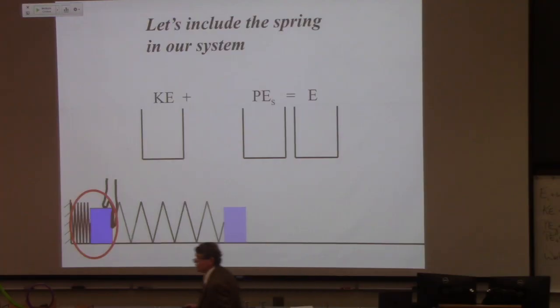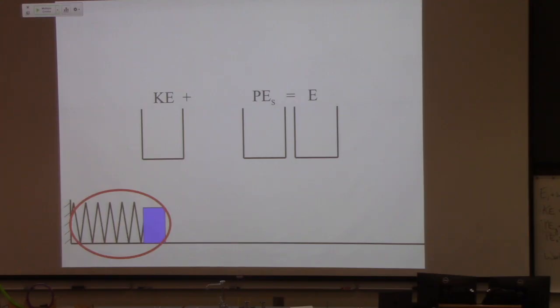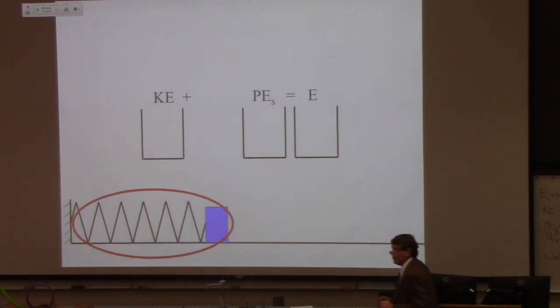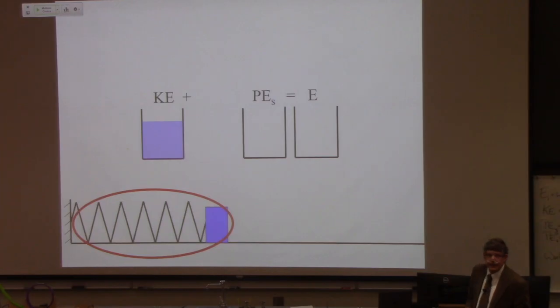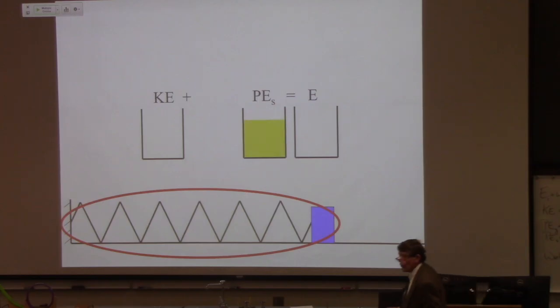But now watch what happens to my total energy bucket. If I compress the spring and release it, well, initially I've got all the energy in the spring, and that's my total energy. And then the spring starts to relax, but now the block is moving. So I've got kinetic, I've got spring, but I still have all the total energy. When the spring gets to its equilibrium point, the length it was when it came from the factory, all of the energy is in the kinetic energy bucket. But I still have all the energy if it's a frictionless table, okay? And then we start to stretch the spring and the block slows down, but I still have all the energy. And then we get to the turnaround point where all of the energy is back in the spring, but I still have all of the energy. So now watch what happens when it goes back and forth.